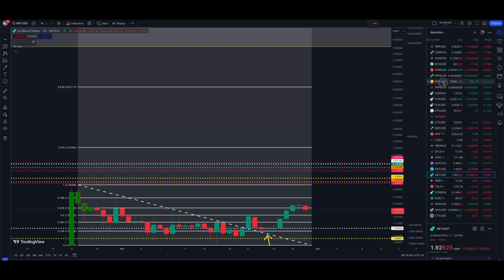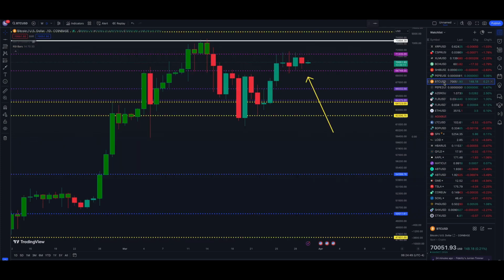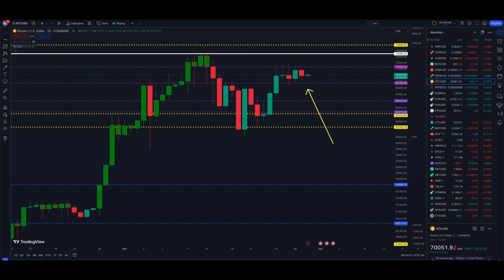Over to Bitcoin, guys. BTC USD is up $148 right now. Bitcoin is in a cup with handle. And so far, the handle area is pretty quiet, which is good to see. Not too much selling, not too volatile. Got this cup here, got this handle. We have a breakout zone above here, the 27th of March.